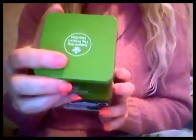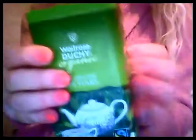Waitrose Dutchie Organic, a special tea caddy. I think they're called caddies, tea caddy. I'm not a big fan of English breakfast tea. I find it rather strong for my taste, but it is okay. It's nice. It's all right. I won't say I won't drink it.